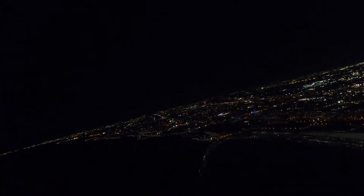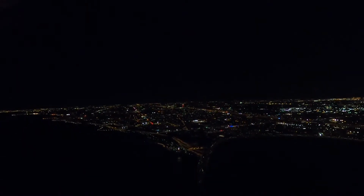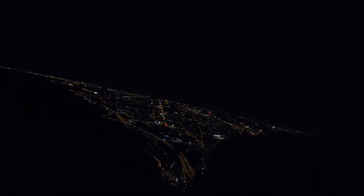Approach, 2 Hotel Golf, we're going to do another north-south run on the shoreline, then we'll head back. Okay, sounds good. 2 Hotel Golf, you turn around, there is some traffic talking to Midway already at 2 o'clock and about 3 miles. 2 o'clock and 3 miles?